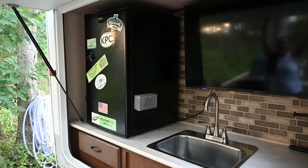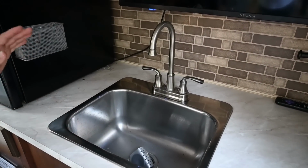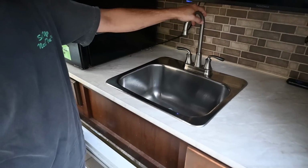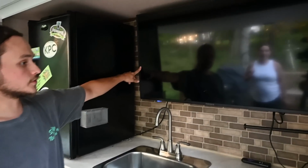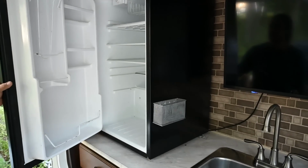It's got the fully upgraded bar sink. Had a little chintzy sink in here again. Upgraded bar sink, upgraded fixtures, 30-inch TV, and an extra fridge because you need some beer.